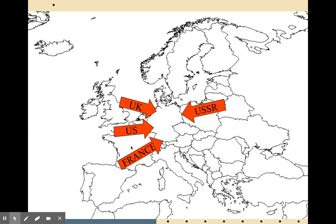The UK, US, and France pushing into Germany at the end of the war, and the Soviet Union pushing in from the east. I want you to remember this picture right here, because when we talk about the Cold War, we're going to come back to this very idea of how World War II ends. It's going to set up World War III.